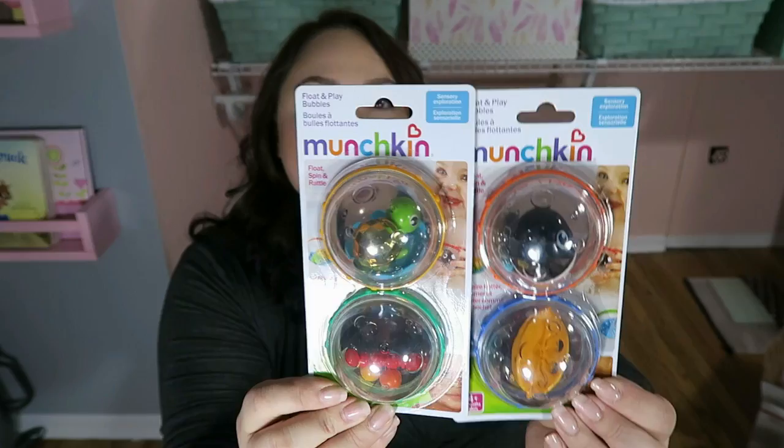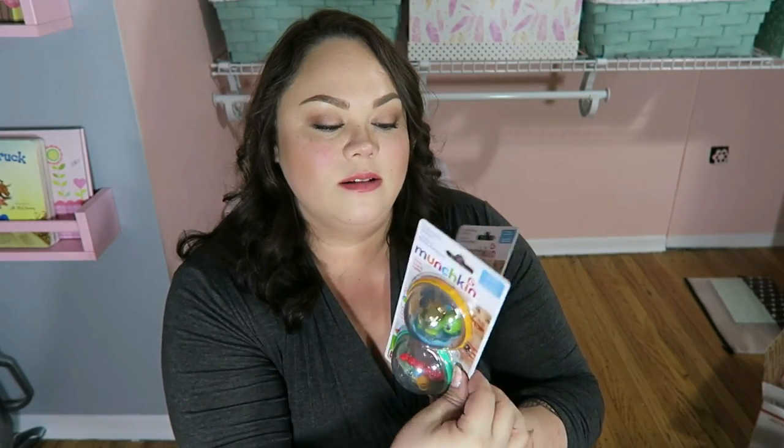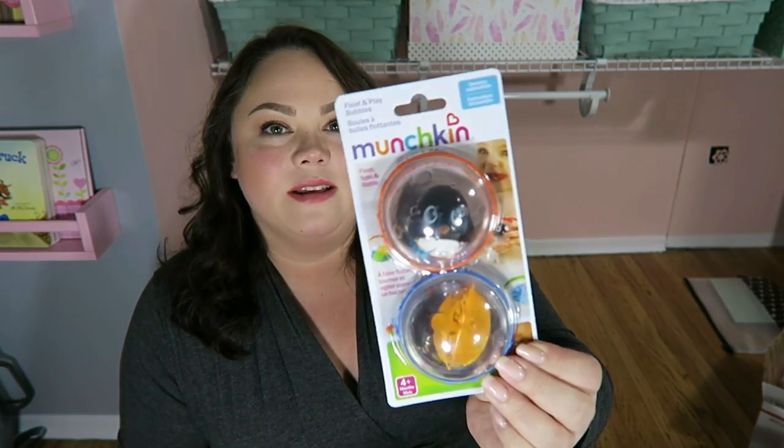These are bath toys. These are float and play bubbles. And it's four different ones. And they each have a different color ring on them. And then a little, oh, can you see a little turtle on the inside of there? And this one has a penguin, and then there's a spinner in the bottom one. These are so much fun.